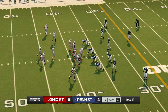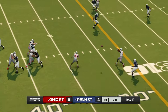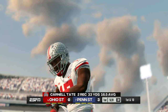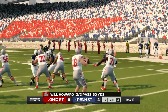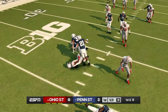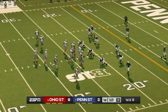Hey, pick your game up. Mike 41. Red 2, kill. Where? Quick throw. He's taken down at about the 23-yard line. That makes it first and 10. From the 23-yard line, first down.